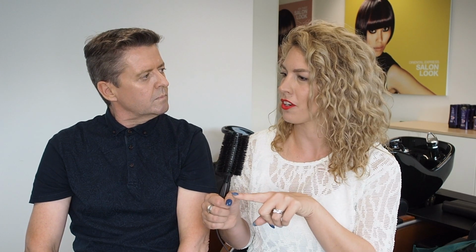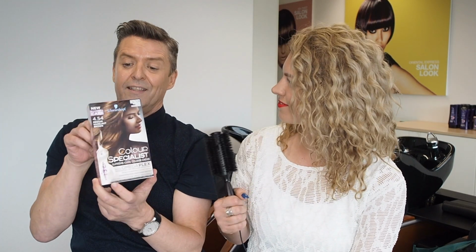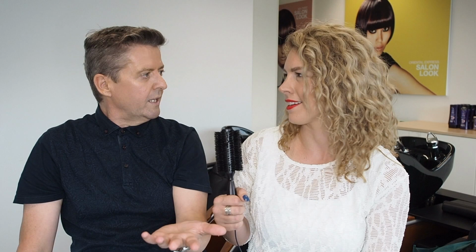And so now, as we've been talking about Plex, there's the new at-home range. And what's this range of the colour called? Colour Specialist. Ta-da! So this is actually pretty exciting for me. Not everyone can afford to go to the salon. Either time or you've got kids, and you've got to find a babysitter because it's really hard to take kids into a salon. There's stuff that can burn them. There's stuff that can stab them. It's not a kid-friendly zone.